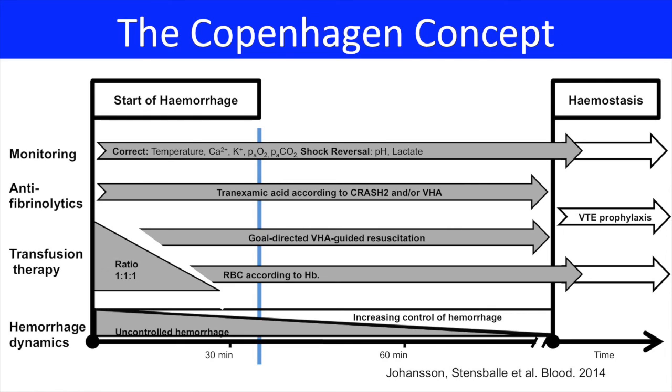So you shift from doing 1-on-1 ratio strategies towards doing TEG and ROTEM guided goal-directed therapy, only giving the patient what they are actually needing. So if they are lacking plasma, give them some plasma. If they are lacking platelets, give them some platelets. But if they have a normal TEG or ROTEM, they do not need plasma and platelets, and then you can avoid the exposure to these products.